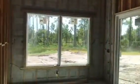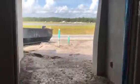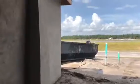Beautiful. You're gonna have a lot of light in this home, so it makes it really nice so that you can enjoy the outside. You know, Florida's big for that. Everybody wants to see lots of light in the homes. And we've got this huge, very grand front porch, and it's really going to look nice too.